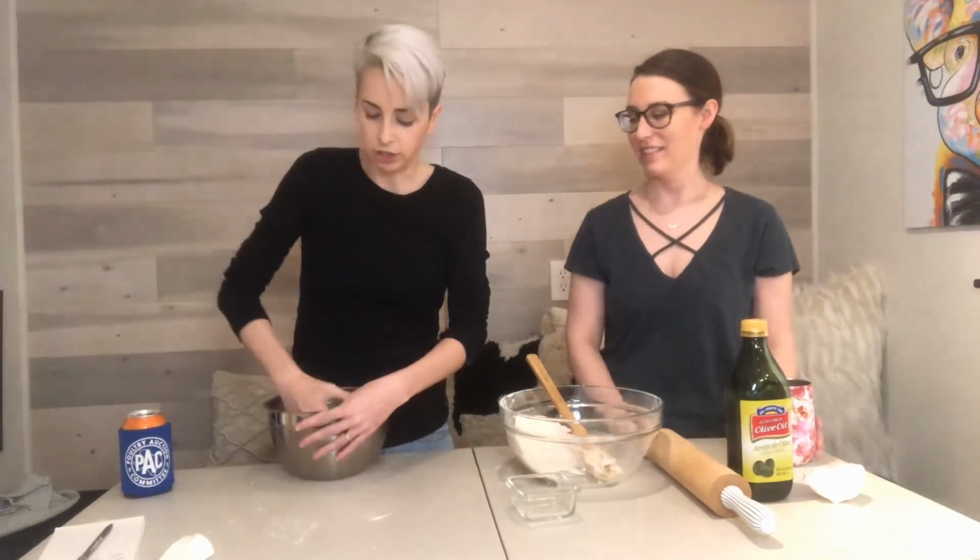I'm getting good texture here, and it actually might take me a while of kneading. If you're using a KitchenAid and you're using a dough hook to knead, it's about 10 minutes.